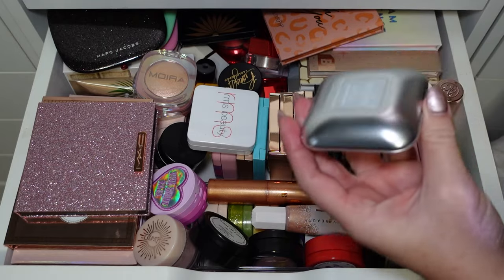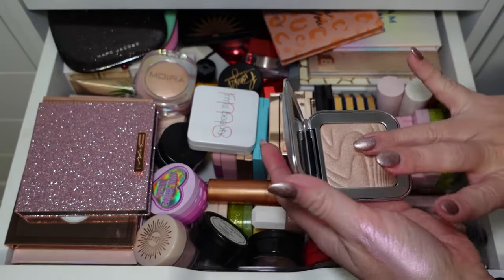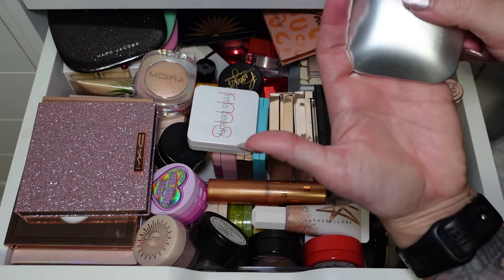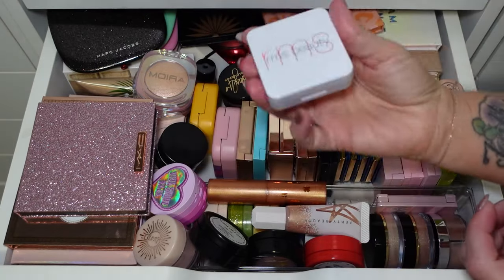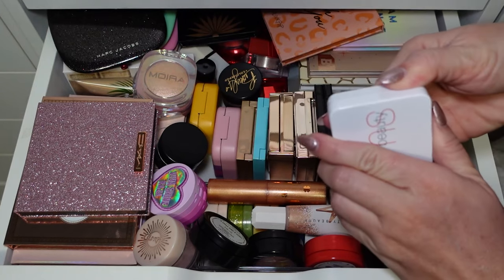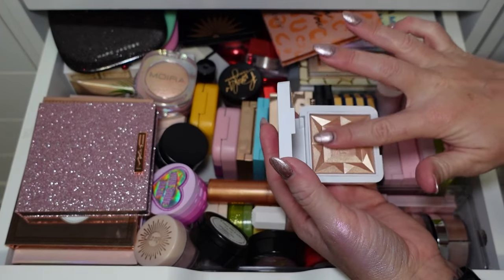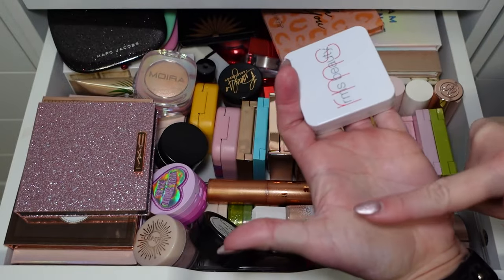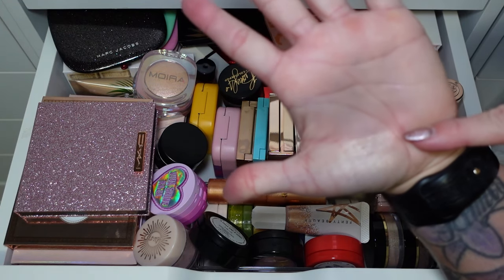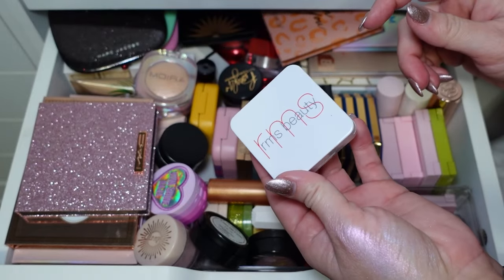This one is, wait, this one's Miss Mercury, and this one's more of like a champagne. Ooh, look at that. So I am gonna keep those two. RMS Beauty, also discovered them this year. This is Prosecco Fizz. I absolutely love their blushes, and this is the first highlighter that I've noticed from them. I don't know if you can see it right there, but I love a good champagne highlighter.